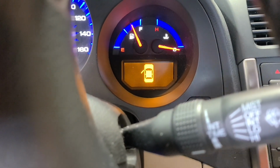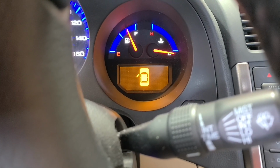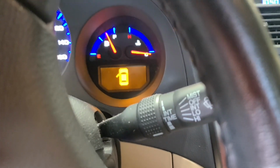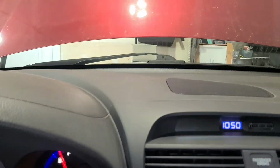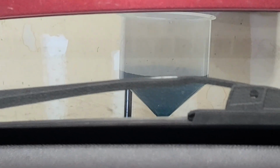You want to get the air bubbles out of the heater coil that's behind the dash here, and so running heat on full blast while you're replacing your coolant or adding more coolant because it's low, and flush out the full system.